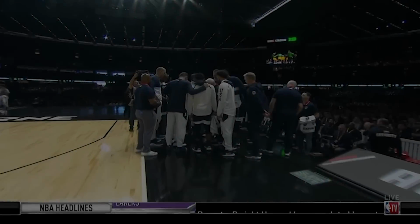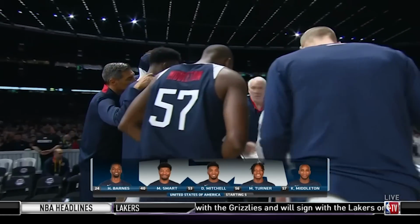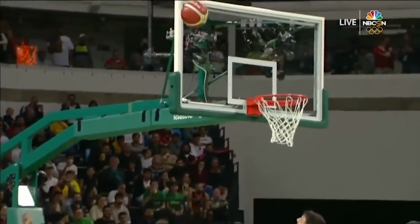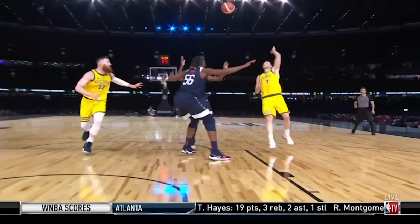Good. Team USA came into last night's game versus Australia on a 78-game winning streak in international play. The last time they had lost was 13 years ago, and Australia had never beaten the US before. In their previous game, the Americans had beaten the Boomers by 16, so they had little cause for concern. But then, the game began.